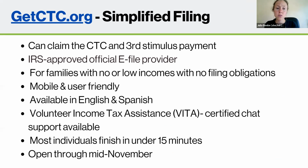And when families go to this website, they'll be directed through a series of questions to ensure that they are eligible and will benefit from filing through GetCTC. It's mobile and user-friendly, so families who maybe don't have computer access but have phones can navigate. It's available in English and Spanish. And while they'll be filling this out, there is certified chat support available. We know so far that most individuals finish this process in under 15 minutes. And so it's a very straightforward process, and it will be open through mid-November of 2022.